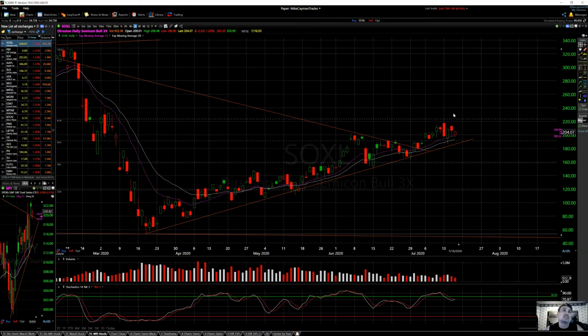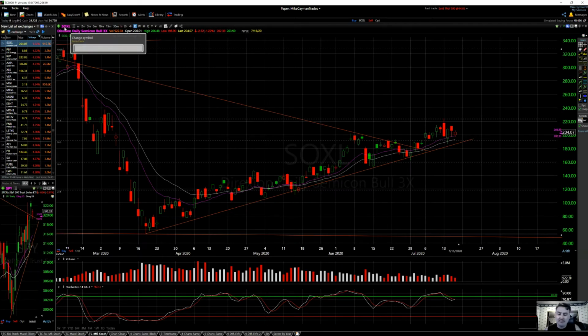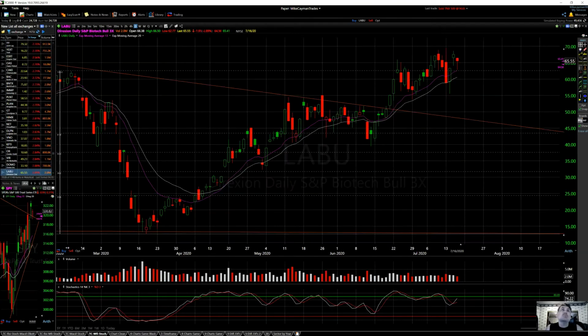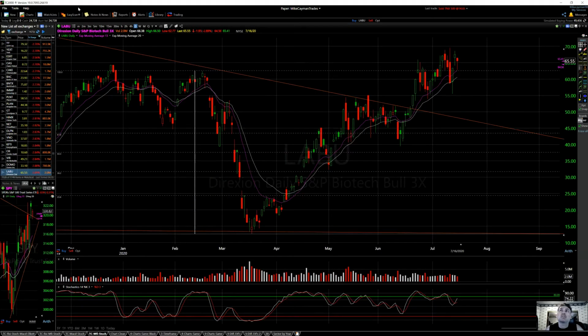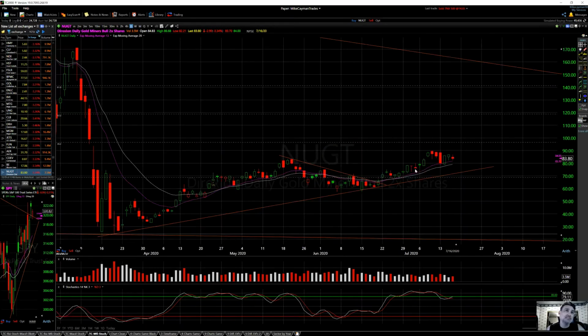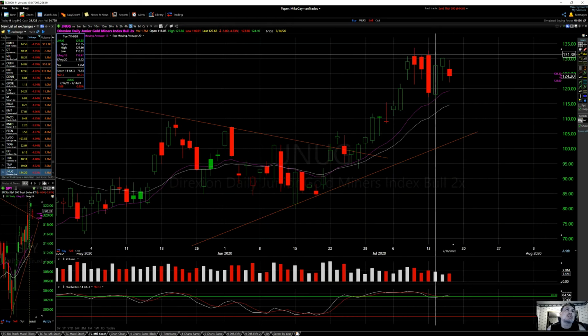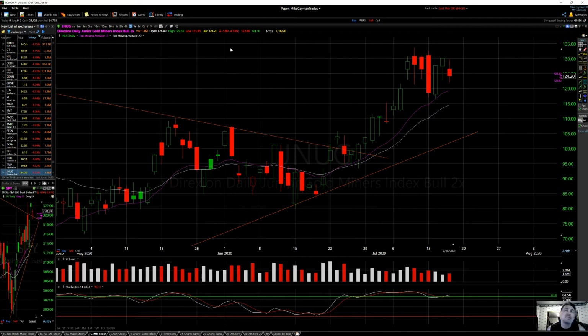BOXL needs to get over 217. LAVU way up here. No interest up here. It's very high though. Nougat. We had this run back in June. You know, looks like maybe a flag here. We'll see. And then we go back up. So it's just sort of fading here. We need to get over 90 again. J Nug needs to get over here about 131, 131-ish.